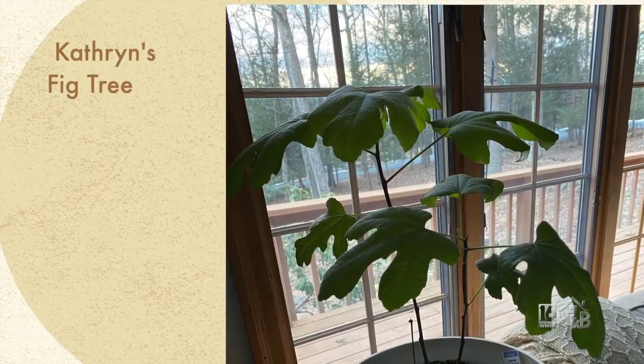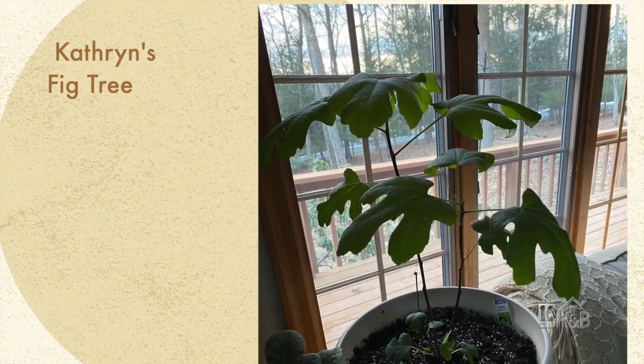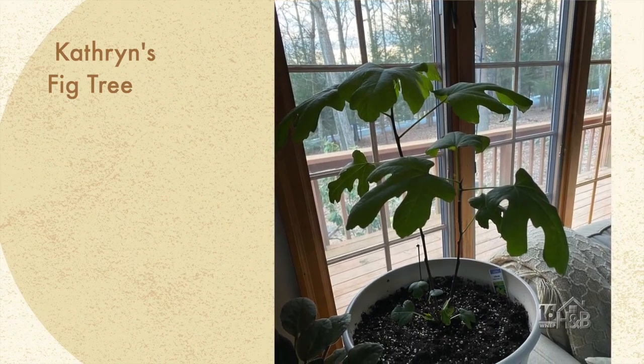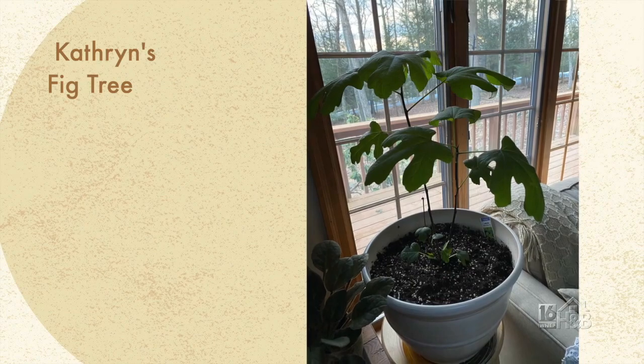I have fig trees too inside, and they will drop most of their leaves. And as you say, the new shoots start wanting to open. And as long as the days get brighter and brighter, those leaves can develop and they won't fall off again, unless you get into a cold snap or you don't heat your house quite well.